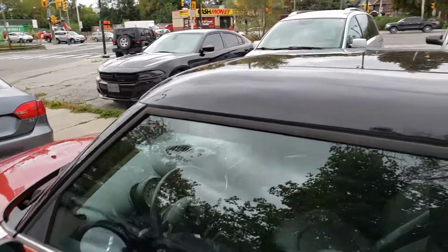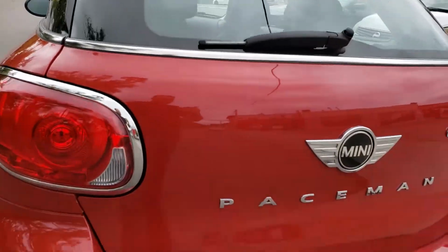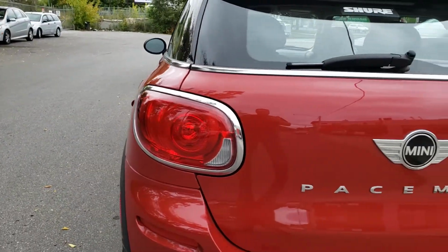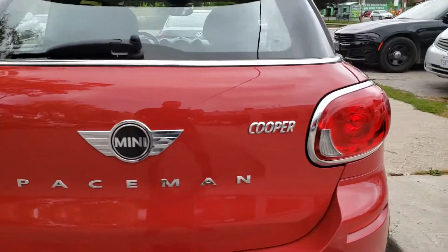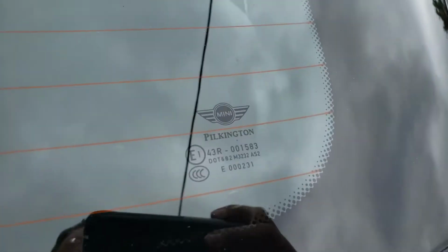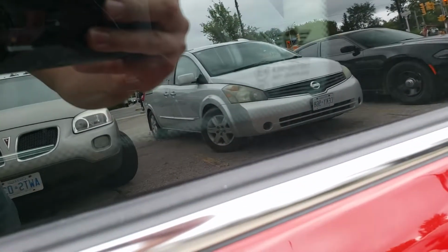Other than that, the roof, all the glass looks good. It is all original Mini glass. As you can see, there's no damage to the taillights. Everything back here looks good. As I said, we verified that the glass is all original Mini. So probably no break-ins or any accidents, anything like that.